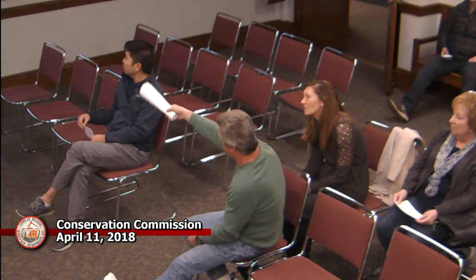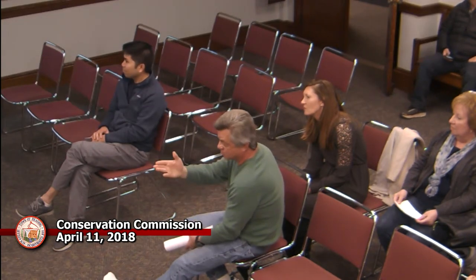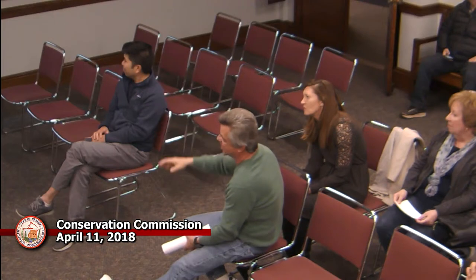Jen's worried about the common driveway, a paper street there, and I put the storm filter on and stuff like that. So I was just telling her that I'm going to restore that back to its original form, which is just grass.